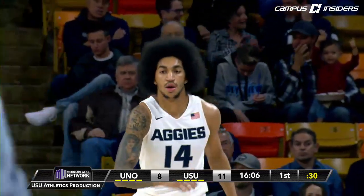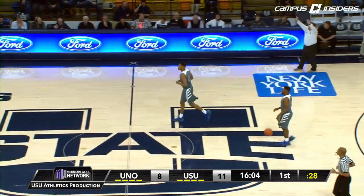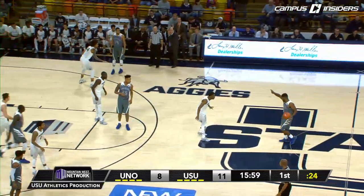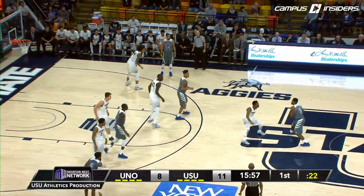So Jalen Moore already with 8 points, 11-8. That's what you want to see out of a player like Jalen. He just needs to dominate this game. 4 minutes in, Utah State by 3.